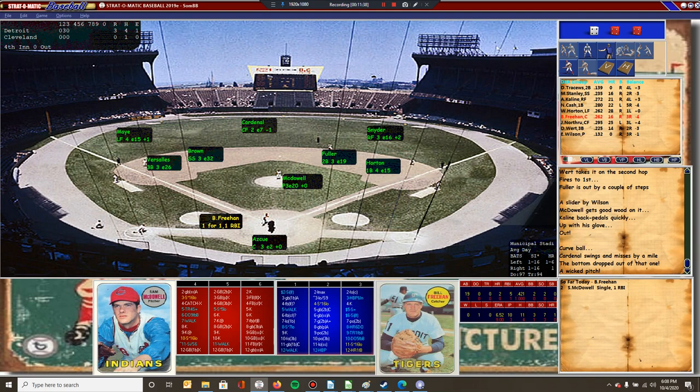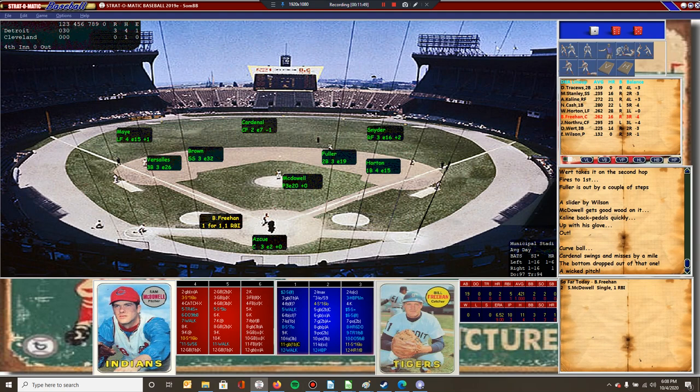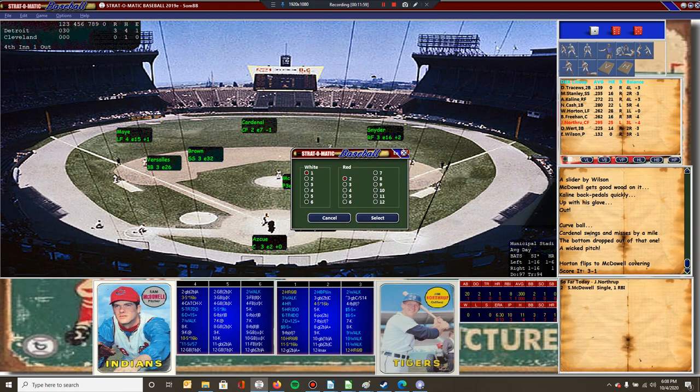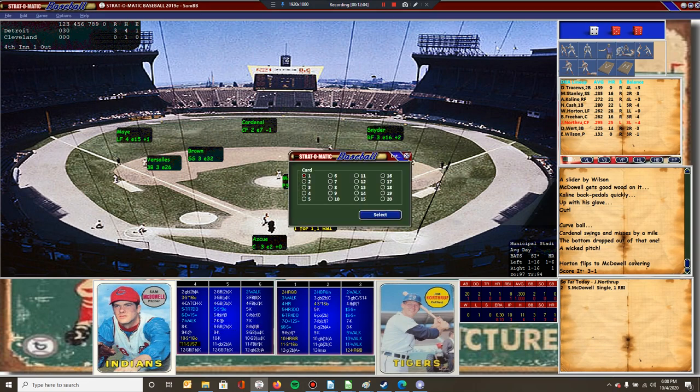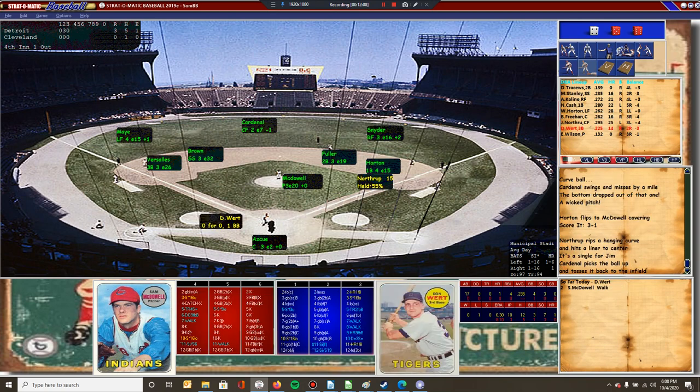He's hitting .421 through five games. And here is the pitch from McDowell. That's going to be a weak ground ball over towards Horton. He's going to make the play. And there's one down. Here's Northrup. He's 1-for-1. Has an RBI today. Here comes the pitch from McDowell. And that's a base hit for Northrup into center field. There's one on, one out.